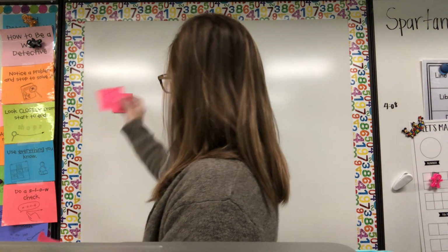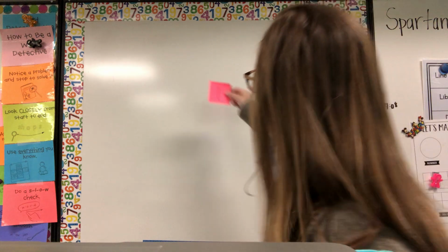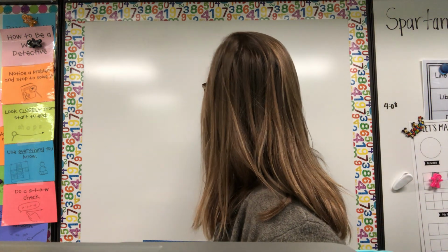With a clock, it goes in a circle. Make a circle with your finger like a clock. Absolutely. So I want you to look as Miss Strohmeyer makes her clock. She's going to start with number 1. And Miss Strohmeyer is going to put her number 1 right about there. Does that look like the beginning of a number line?